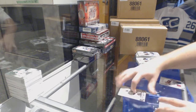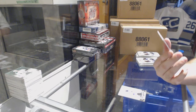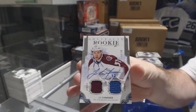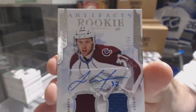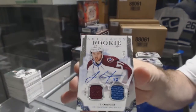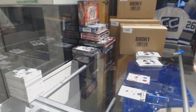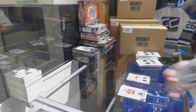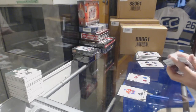For the Avalanche, number to 99, dual rookie jersey auto, JT Compher. Remember when I was saying that the Avalanche, I don't know why they're available. We have a wild card rookie redemption. There's going to be a lot of randoms here, folks.